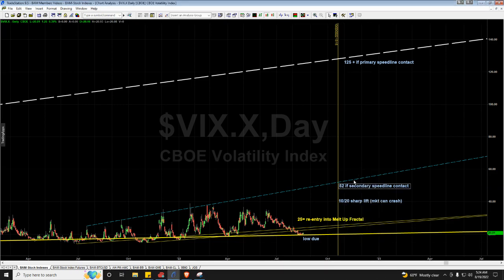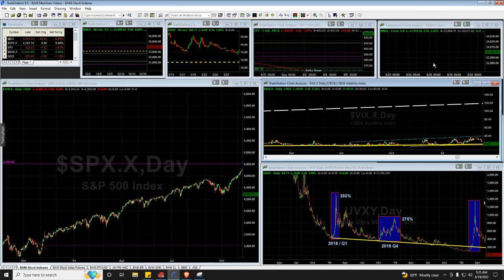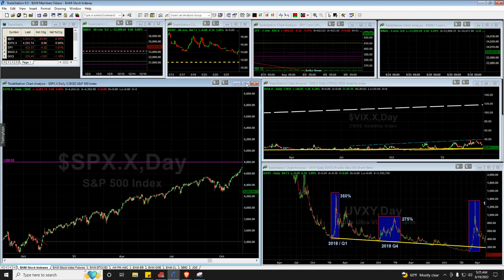And again, if we do a speed line jump of the nesting fractal and that becomes support, then we can move up, we can see the VIX move up to 125 plus this year, but prior to year end. I'm going to show you guys how bearish September, October, November look now in the next view. So that's that. Let's bounce over to the S&P cash.